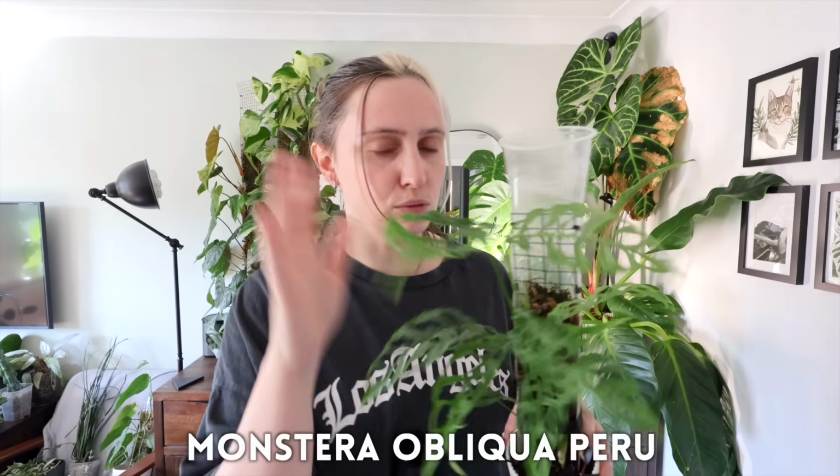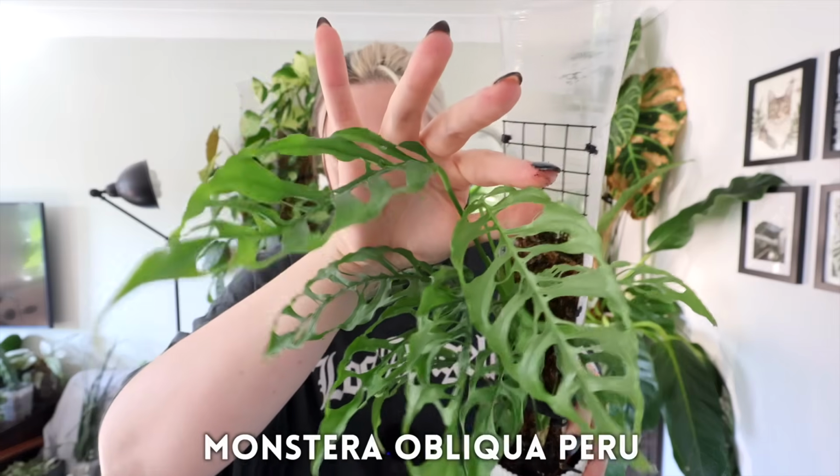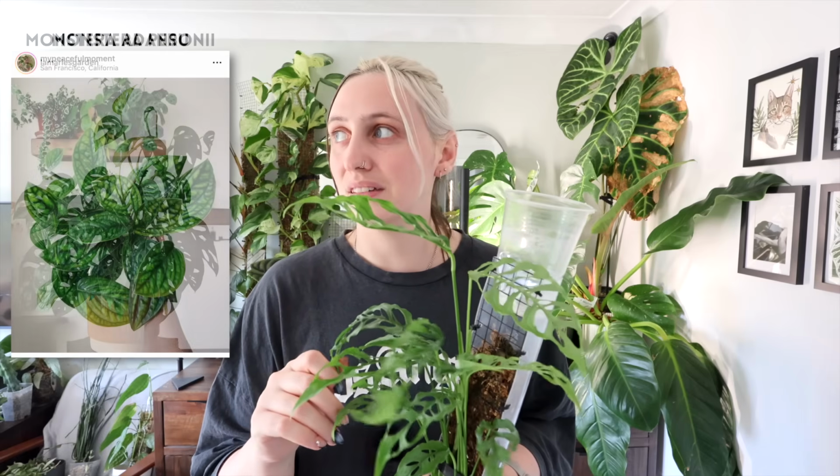And then the only other option I have that makes sense is the Monstera obliqua Peru. It's a more small-leafed Monstera, and again, climbing. And this one is doing pretty well, so I wouldn't complain. I wouldn't be mad having this one as my third choice, but at the same time, I don't know, it's not my favorite. I don't think I would pick an Adansonii. I'm just not really a Monstera Peru person.